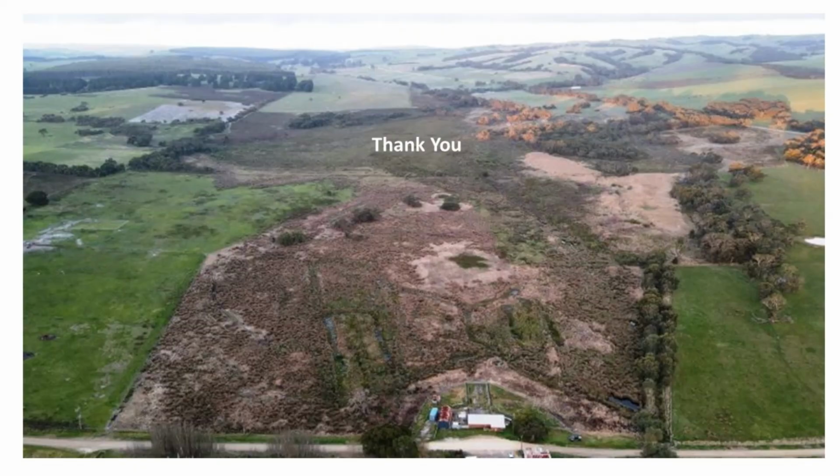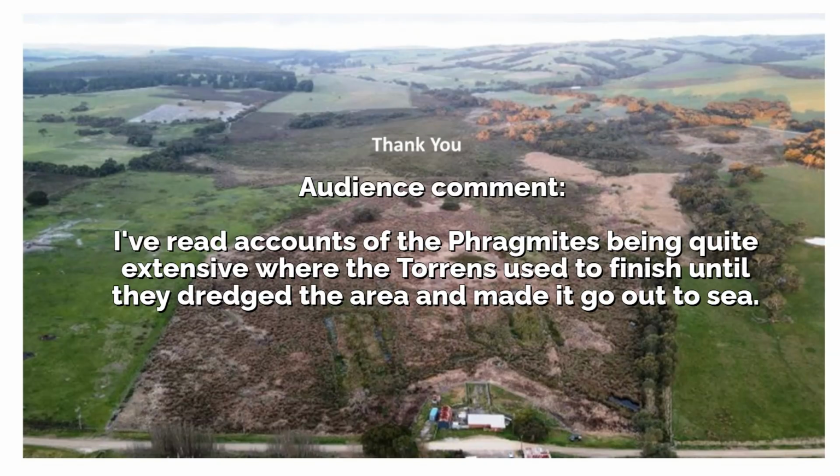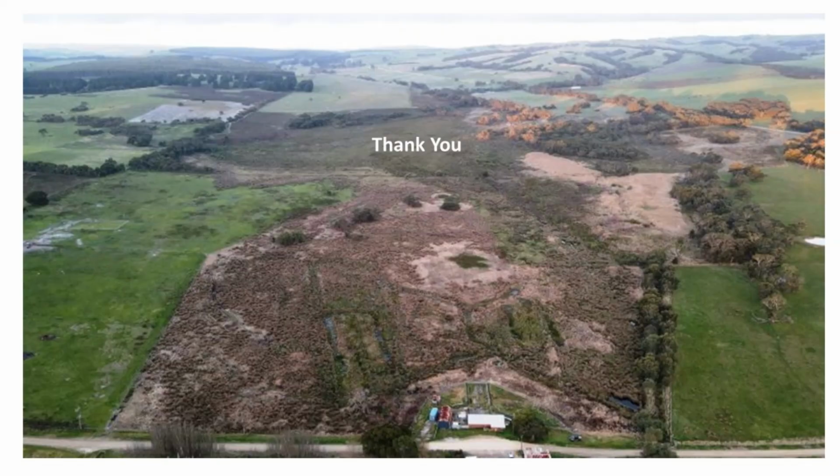And it has its own species that like to inhabit Phragmites, reed warblers and various things, but there's plenty of Phragmites around. There's not very much Fleurieu Peninsula swamp around. We need to try and make sure that it doesn't all go the way of becoming a Phragmites monoculture. I know in Torrens, I've read accounts of Phragmites being quite extensive where the Torrens used to finish, until they dredged that area and made it go out to sea. Yeah, it certainly has its place, absolutely, and it can be really valuable habitat.